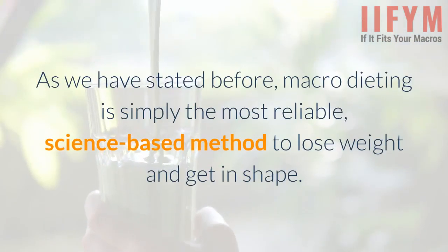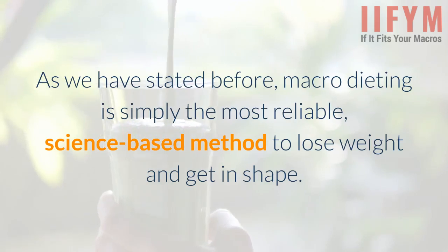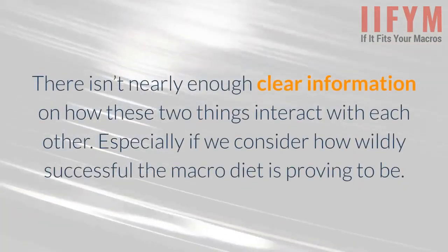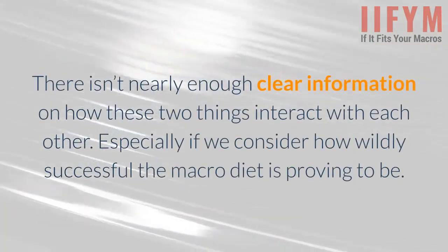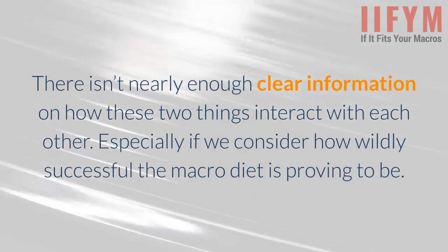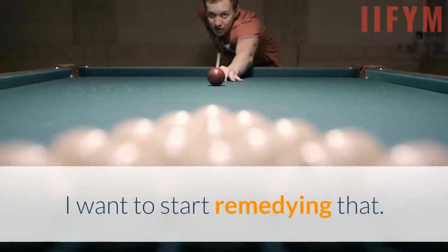As we have stated before, macro dieting is simply the most reliable, science-based method to lose weight and get in shape. The thing is that due to decades of misconceptions and misinformation about nutrition and exercise regimes to lose weight, most of the info out there is geared towards addressing the former while leaving the latter sitting in a blind spot for the most part. There isn't nearly enough clear information on how these two things interact with each other, especially if we consider how wildly successful the macro diet is proving to be. I want to start remedying that.